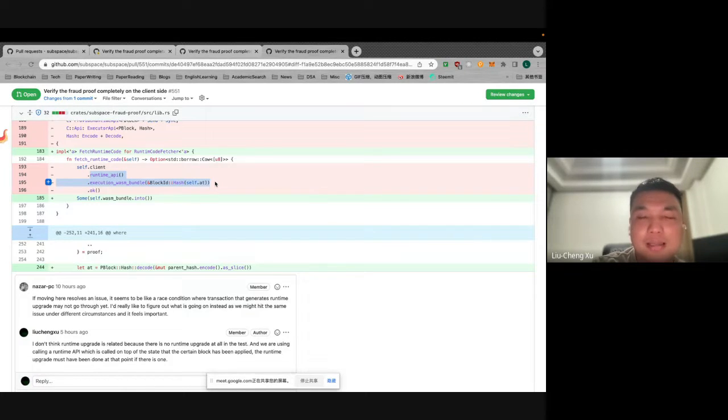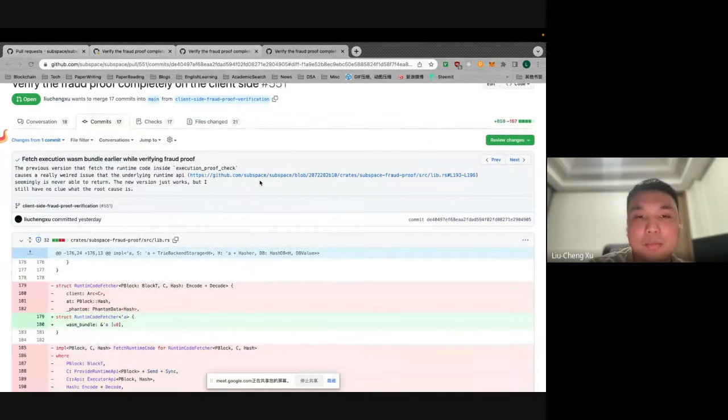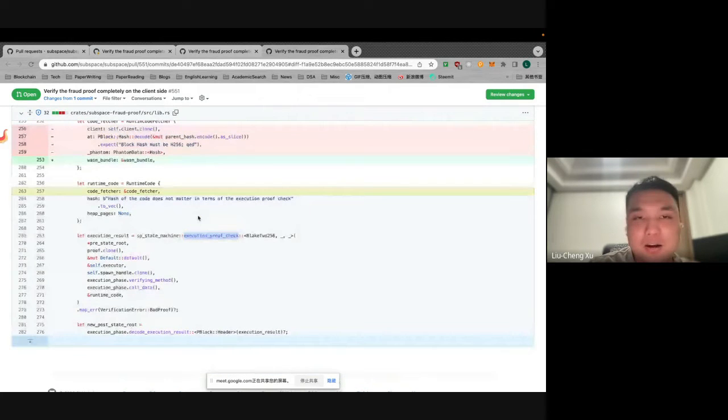Even Tokio is simply unable to behave as expected, because the serious executor test is wrapped in a timeout. If this test keeps running for over 600 seconds, it will just panic. But this one, you will see it never ends, keeps running until GitHub CI stops it after 6 hours. So I don't know why. If you try to fetch the runtime code inside this execution proof check, a lot of things will become broken.